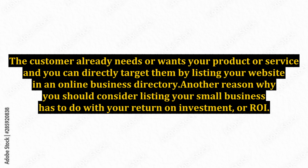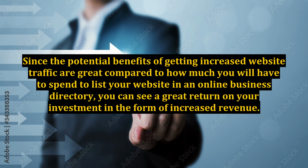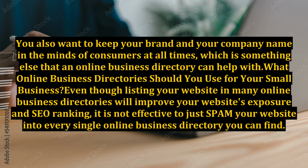Another reason why you should consider listing your small business has to do with your return on investment, or ROI. Since the potential benefits of getting increased website traffic are great compared to how much you will have to spend to list your website in an online business directory, you can see a great return on your investment in the form of increased revenue. You also want to keep your brand and your company name in the minds of consumers at all times, which is something else that an online business directory can help with.